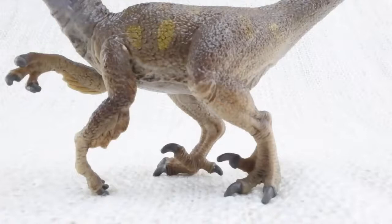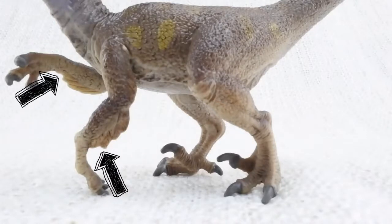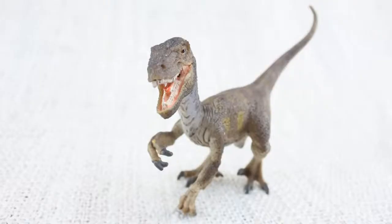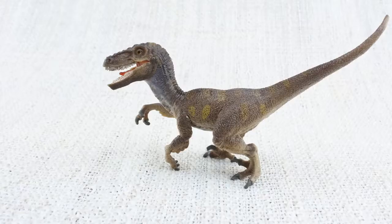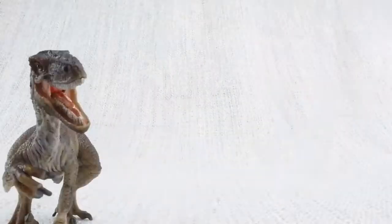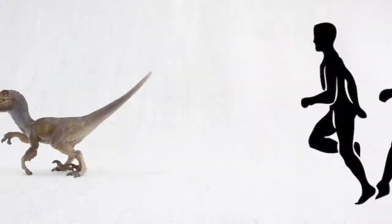Scientists think that Velociraptor actually had feathers like a bird. This was probably to keep them warm though, or to show off, not to fly. It's thought that Velociraptor hunted in packs, so it would have been surrounded by lots of other raptors. Do you know what Velociraptor means? It means speedy thief, because it was so quick and agile. It was so fast that it would have the world record in the 100-meter sprint, if it could race.